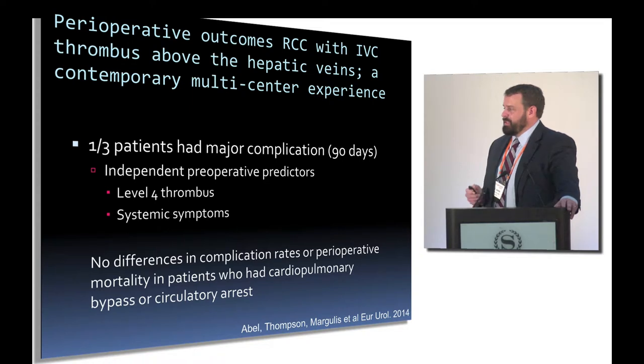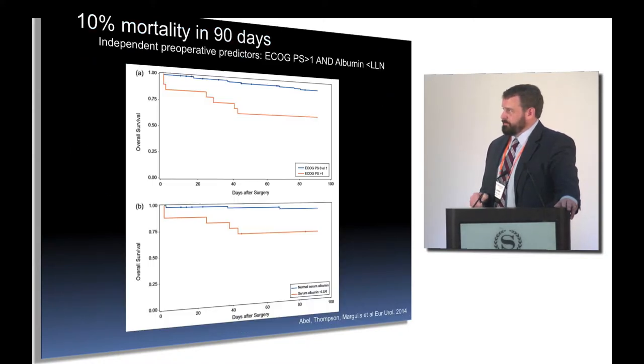There was no difference in the complication rates or perioperative mortality for patients who had cardiopulmonary bypass. It looks like that was not as important a factor as the patients themselves. And so we found about a 10% mortality in about 90 days, which is something that I think people want to discuss prior to surgery. This is potentially a life-saving surgery, but it's also a somewhat risky surgery in hospitals in the modern era.